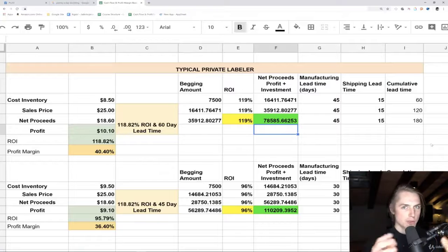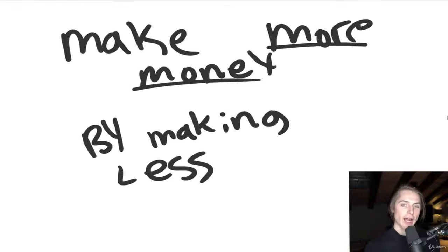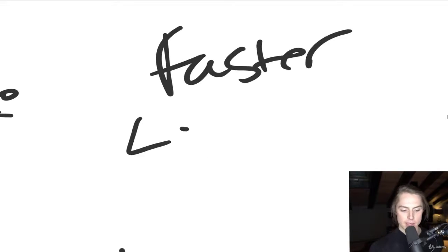So let's just show how this really compounds out over time. Let's say that we extended this to 360 days. All of a sudden, you end up making twice as much money as you did before by making less per unit, because you're able to keep reinvesting it. So I hope that you guys understand how you can make more money by making less money by having a faster lead time.